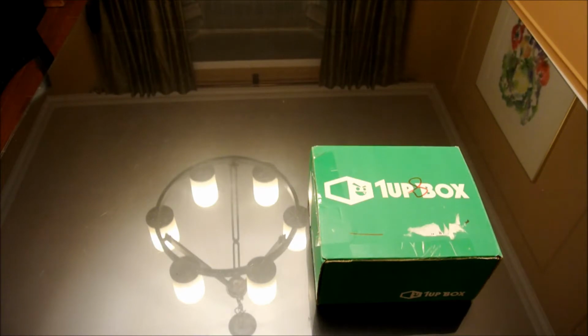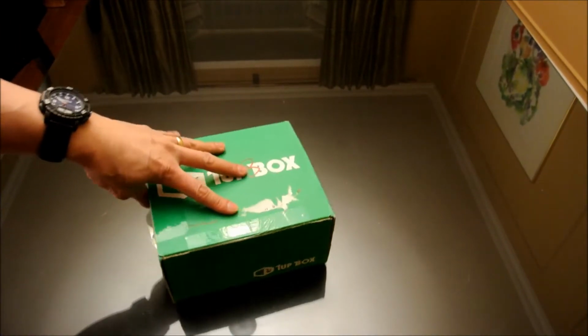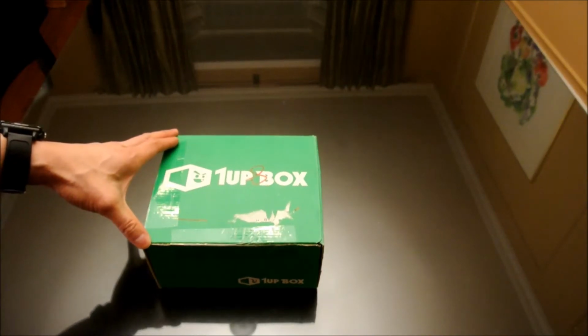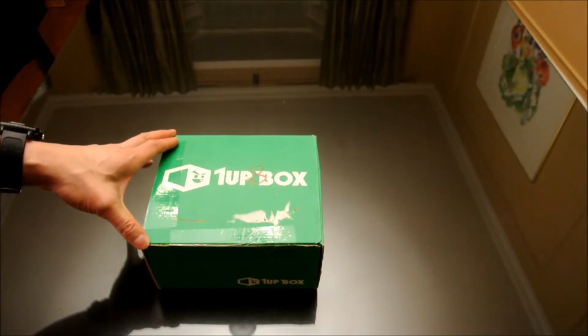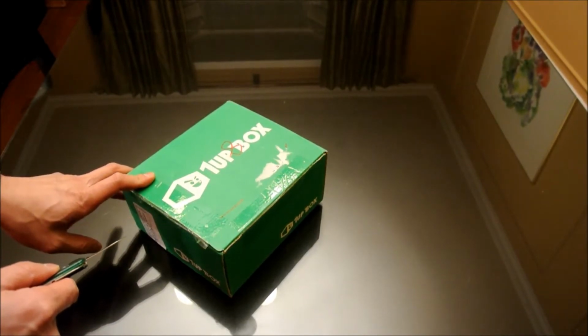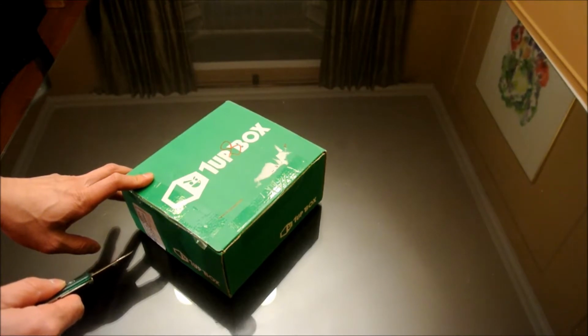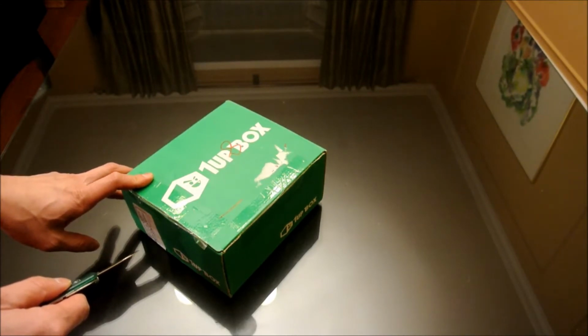For those who don't know, 1UpBox is a monthly subscription service that sends a box of geeky, nerdy, slightly gamer-themed pop culture stuff, generally, but gamer more specifically. I think always a T-shirt. Yeah, so you always get a T-shirt. You get a box of stuff sent to your door, and it's always worth more retail than whatever you pay.